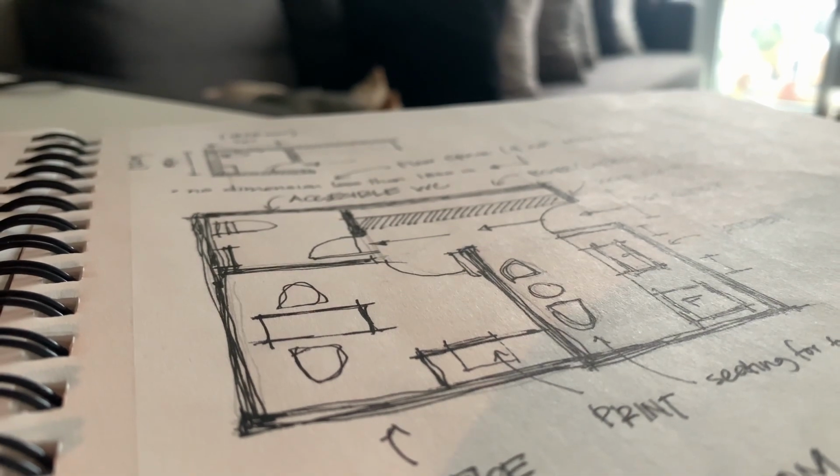And do not get me wrong, design software are a blessing in today's world. But before landing our designs into a computer, your sketches and your designs should be very rough and unfinished.